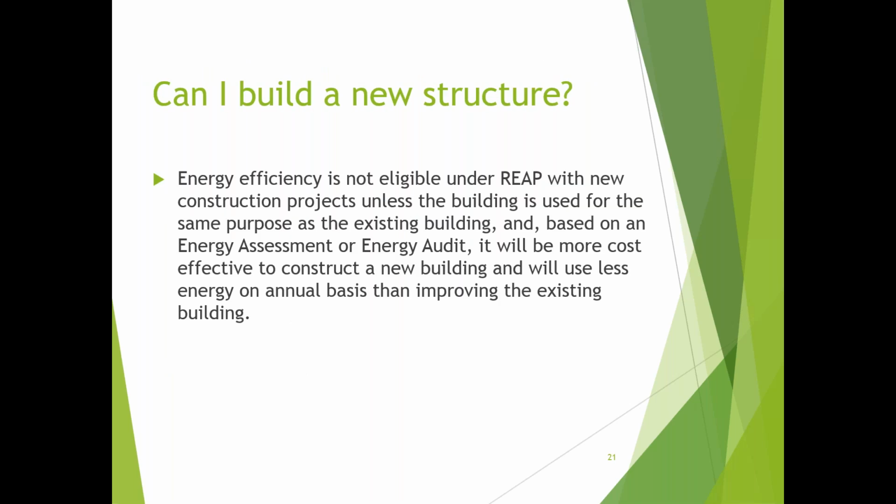Can I build a new structure? Usually the answer is no. There's one very specific case where you can build a new structure. That is if the building is being used for the exact same purpose as the existing building, and based on your energy assessment, it'll be more cost effective to construct a new building and use less energy than improving the existing building. That almost never happens.